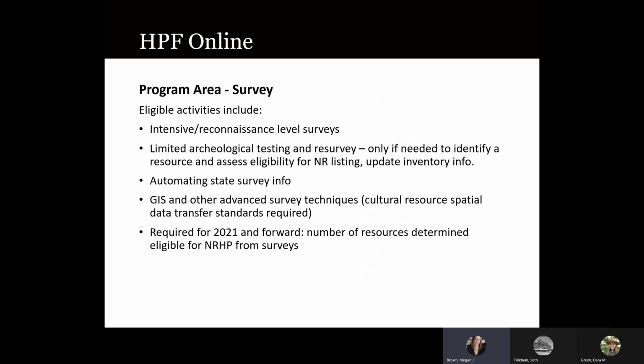Under the survey program areas, this is pretty straightforward. We do want to see all the survey work that you're doing, so telling us what you're doing in-house for surveys, but also if you're going to be involved in a large Section 106 review or something like that that's going to require surveys. That's important.